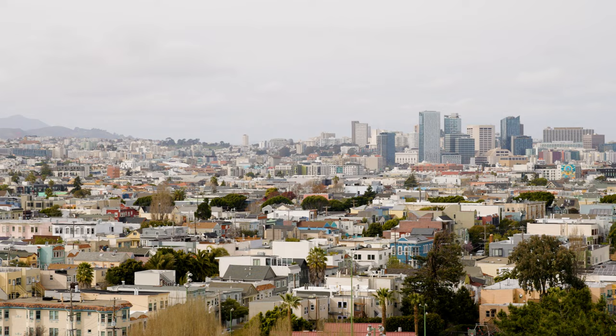I hope you'll come and see the house and see how amazing it is and how incredible these views really are.